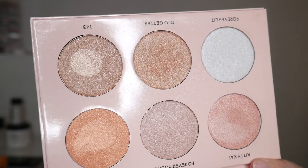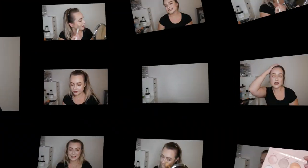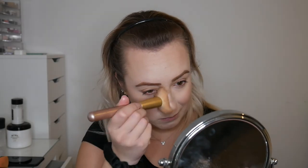The only thing I would say about this palette, and now I remember why I didn't use it, is that it's gonna sound really funny because it's highlighter, but rather than being glowy like a lot of highlighters are, I find it quite glittery. And I don't know if you guys are gonna be able to tell on camera, wow, I've got it literally all over me, but it's such a glittery palette. You can see the grains of glitter, which I don't love. I'm just going in with this brush to get any excess powder off of my face.